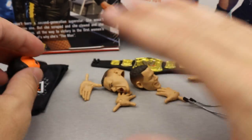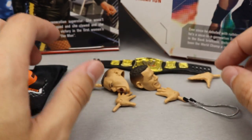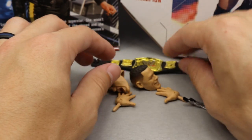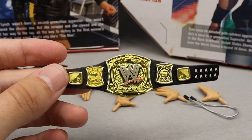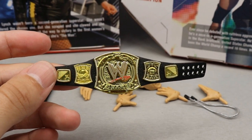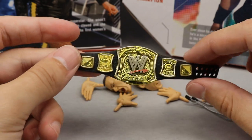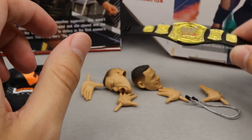And we'll see what he looks like in full decked out gear at the end of the video. In another segment, we will put all the accessories on him so you guys can see what it looks like. But he also comes with the Spinner WWE Championship, even though he wasn't champion during this time, or at least when he returned in this attire. But it's still nice to have a WWE Championship for John Cena.